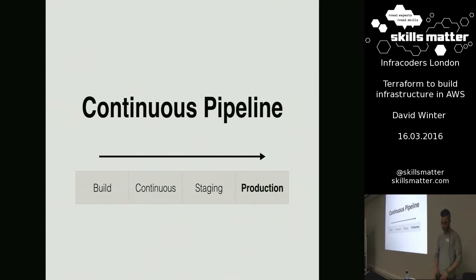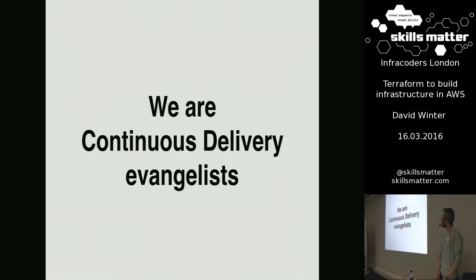And so this is then deploying your code up to serve live traffic. So that's our pipeline. This has worked for us for the past few years, so we're really keen to spread the faith in our continuous delivery pipeline.